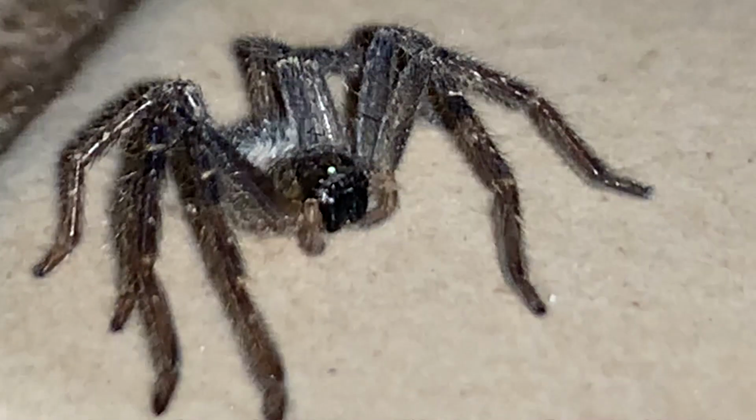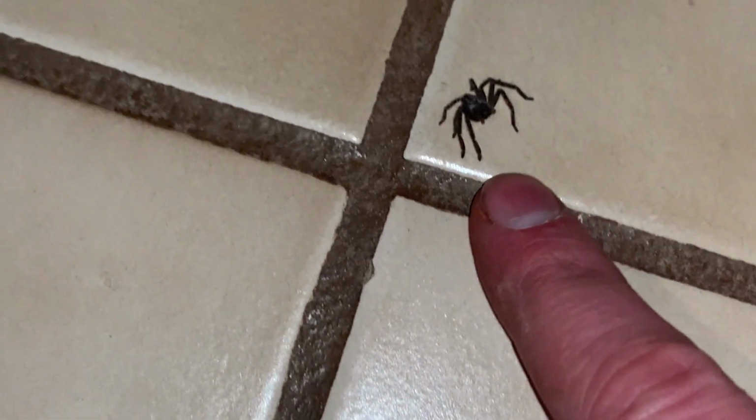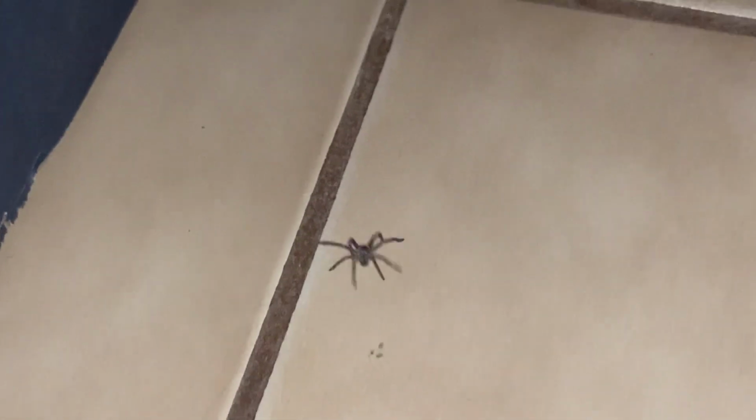Tonight we have Oleos, giant crab spider here. You see the eye shine. This is an immature specimen, and they'll get a good 3-inch leg span on them. Just love the way they run. I don't know, I find that completely adorable.